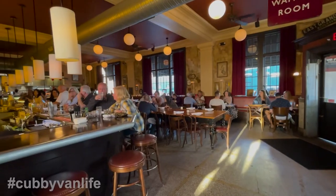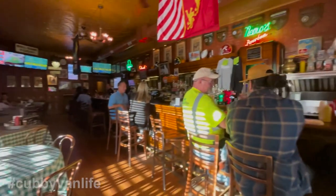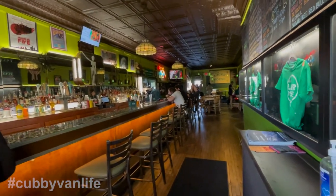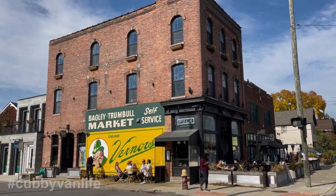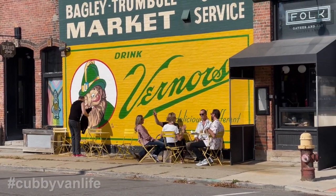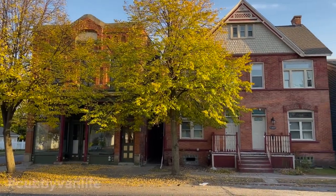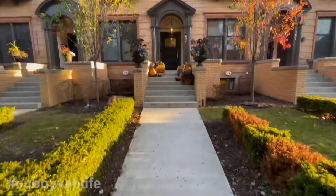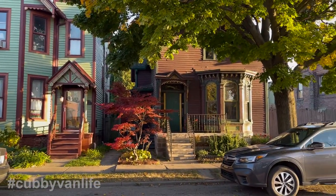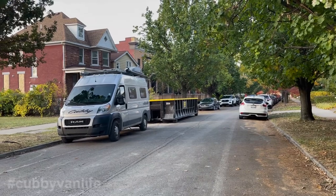Corktown has a number of cool-looking eating and drinking establishments along Michigan Avenue. South of Michigan Avenue, the residential area is very hip and laid back. Yeah, lots of hipster families hanging out and generally looking hip. And of course, the residential area is listed on the National Register of Historic Places. It was listed in 1978. It's a mix of detached homes and townhouses in the federal, Victorian, and Queen Anne style, alongside some newer modern structures. And we found a nice place to boondock here for our last night.